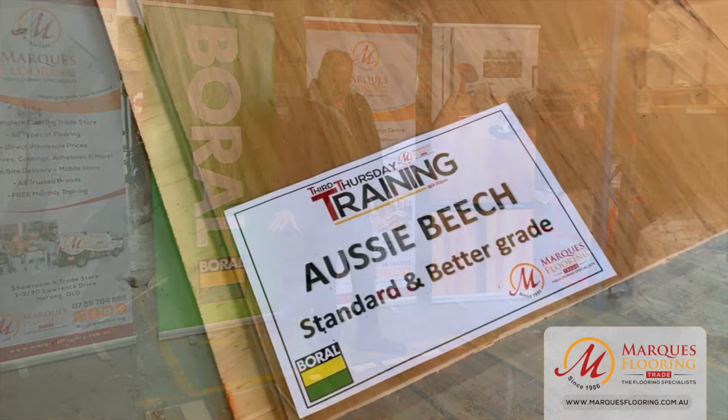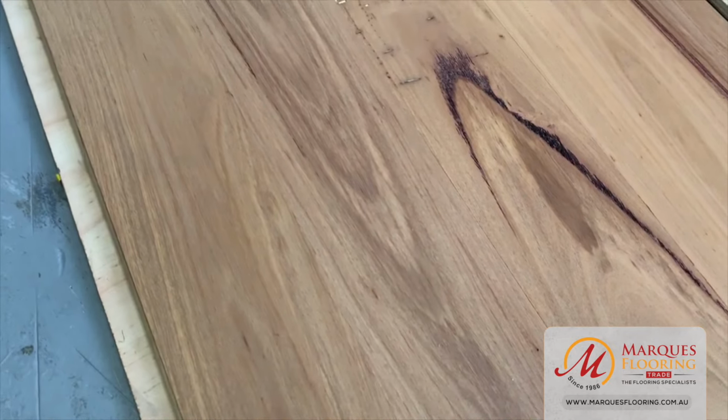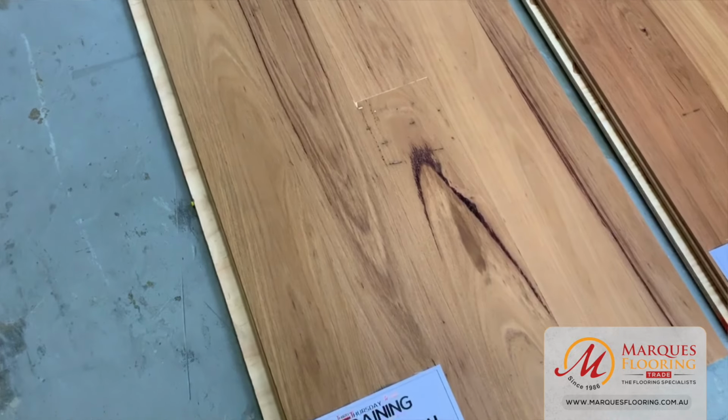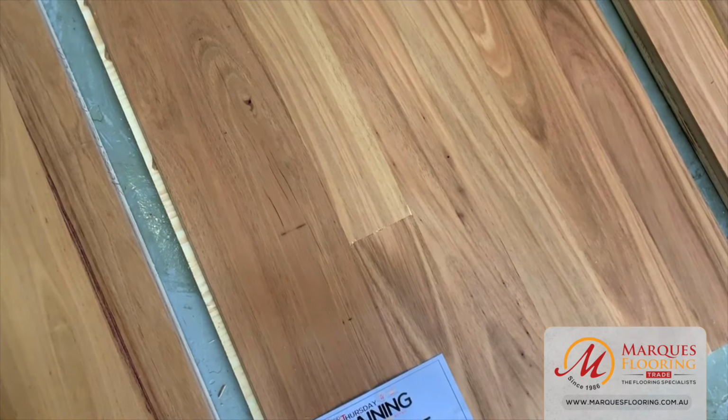So your Aussie Beech here is a mixture of light colours. The Aussie Beech will have blackbutt in it, it will have stringybark in it, it will have messmate, and it can have tallowwood in it. It can even have a little bit of spotted gum in it. So it's a mixture of light coloured timbers. Blackbutt, just about everyone knows what blackbutt looks like.